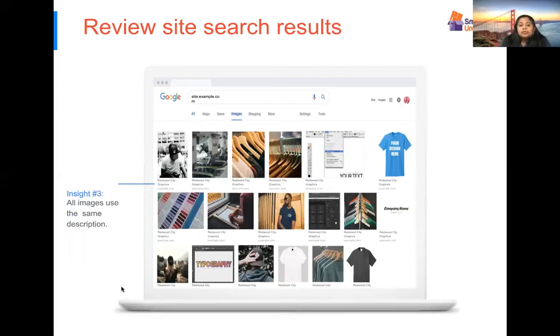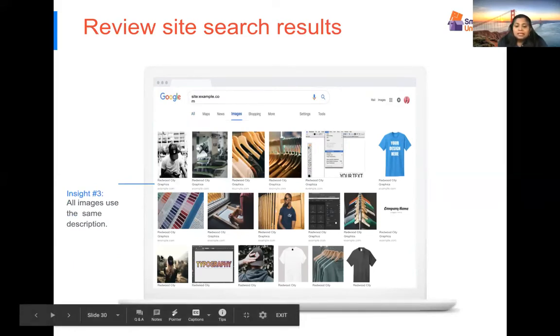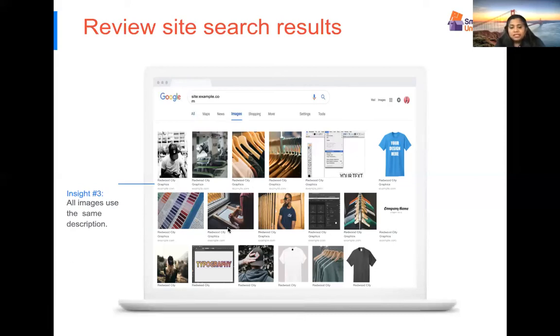The third thing is to look at the images on your website. Here again, in this example, everything just says Redwood City Graphics, Redwood City Graphics. This is again free ads, free digital space where you can talk about, say, a dark t-shirt with whatever logo, great for a birthday gift, or whatever the purpose of your product or service is. The more you describe your images, the more you're going to be found on search. Because Googlebot is not capable of looking at images, but it is capable of crawling and reading content. So you want to convert every image into sellable content where people, or the Googlebot, are able to look at it and know what that image is about. That is the third insight: you want to have clear descriptions for every image on your website.